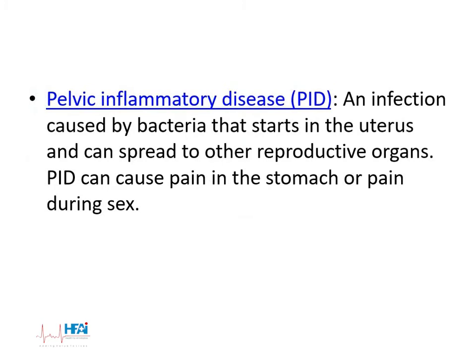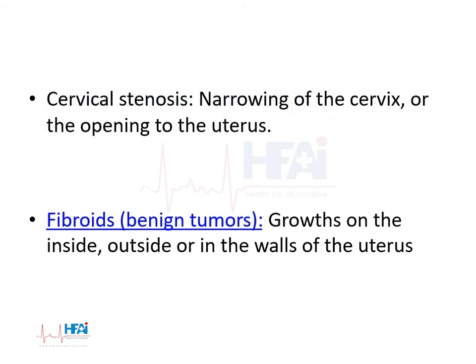Pelvic inflammatory disease is an infection caused by bacteria and chlamydia that starts in the uterus and can spread to other reproductive organs. Pelvic inflammatory disease can cause pain in the stomach, pain during sex, and pain around the pelvis, which can be mild to severe, short-term, or chronic. Cervical stenosis is a narrowing of the cervix, or the opening of the uterus. And then finally fibroids, growths inside or in the uterine walls, interfere with those contractions and aggravate pain during menstruation.